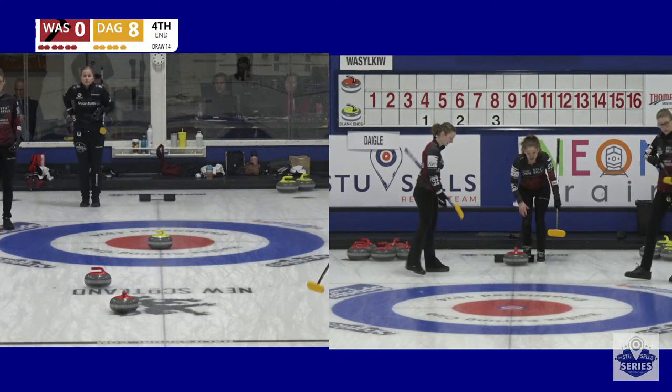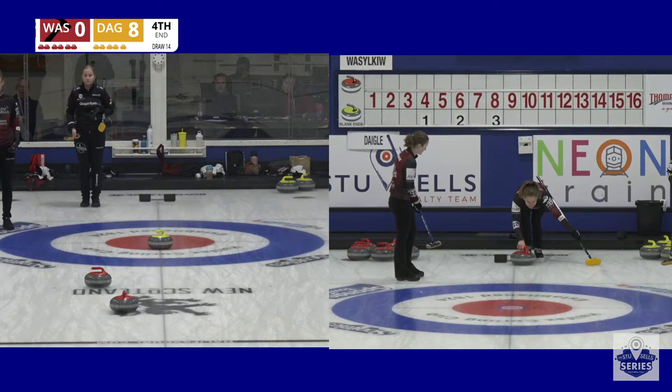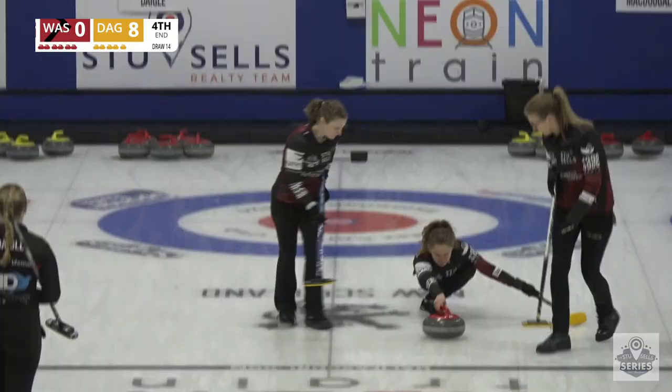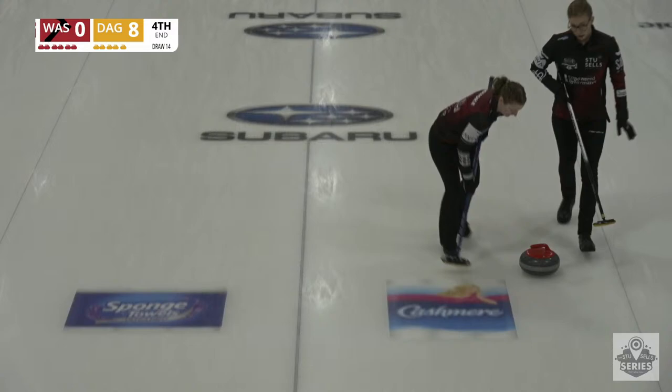And this is a wide side come around. I'm surprised by this one. I think they've got Team Wasylkiw. They could play the come around on the outturn side, but Ashley's playing the inturn. This is an interesting one. Wouldn't be my first choice, but maybe they just feel they need to try something different here. The last couple ends haven't been working out for them. Toss it out in the weeds here and see what happens.